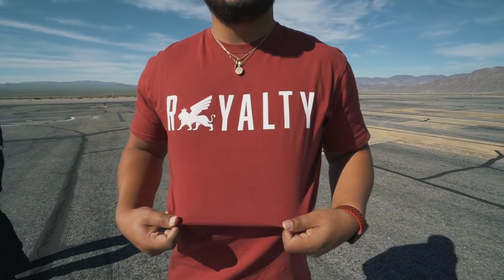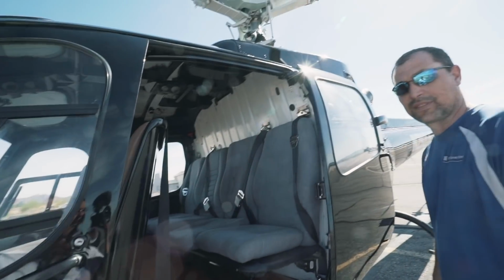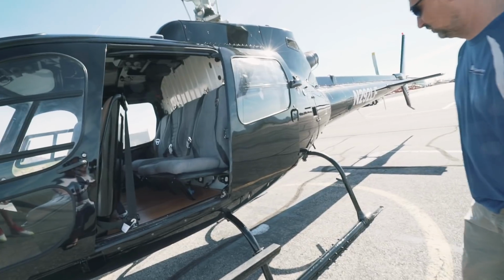Where's Tony's shirt? We're doing this one. We're doing that logo right there. Okay. So that's gonna be really, really cool. And for picture opportunities, I mean, just for overall aspect of beauty, this thing's gonna be on point. I'm pretty excited for it.